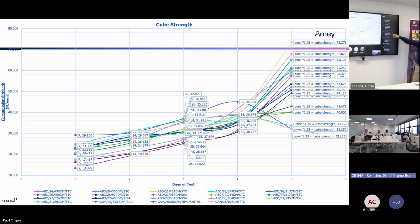But generally, we had everything that we needed. You can see that at 28 days, everything was below 40, and that was what we needed to hit. And then you can see the majority of the actual cores taken from the foundations were all above 40, apart from these three here. I think a rule of thumb for concrete is it needs to be 65% of its final strength at 7 days. So it needed to be 30 newtons, I think, at 7 days, which you can see they're all well below the required strength.